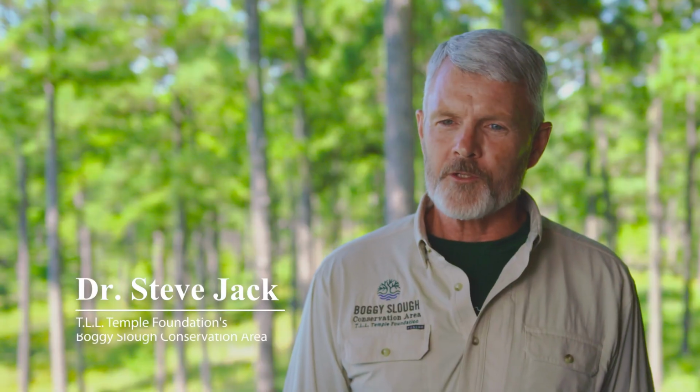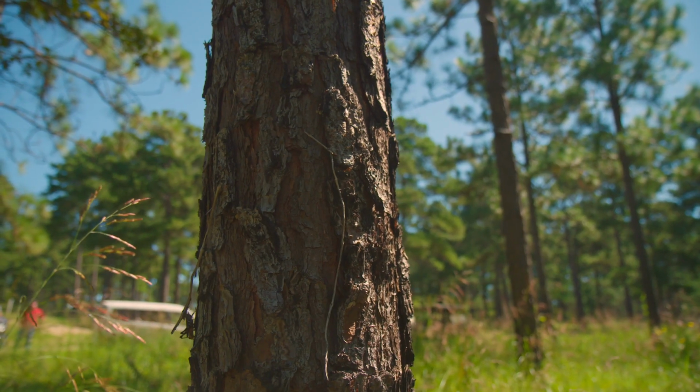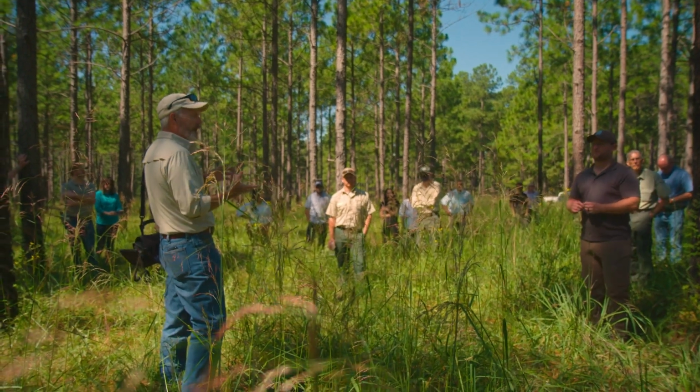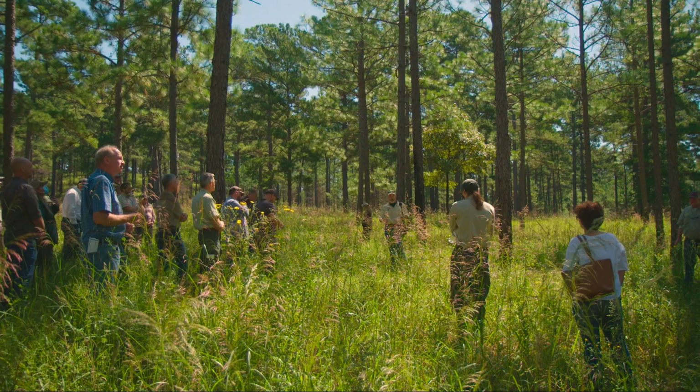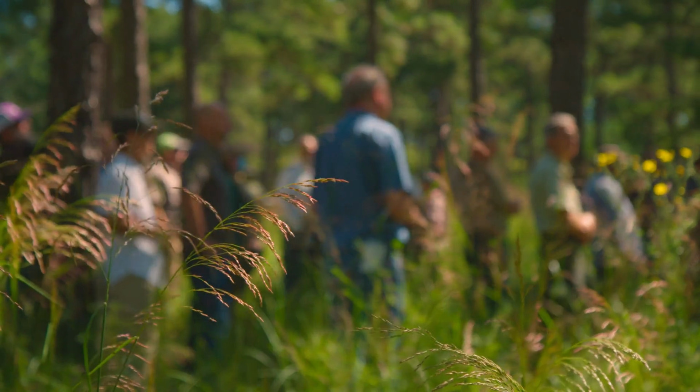We've lost more of longleaf pine forest than we have of the rainforest on a percentage basis. Bringing that back, along with all its associated conservation values, is an important part of conserving the natural world that was part of the South.